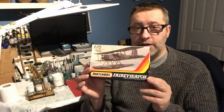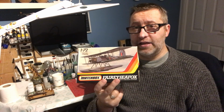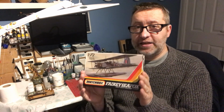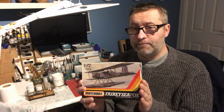Now, the other one we're going to have a look at today is this Fairey Seafox, and this one is totally mint, so much so that it was still in its cellophane wrapper up until a few minutes ago when I filmed the first impressions part of it, and we'll have a look inside together. The first people to have looked at this since it came out of the factory, and we'll do all that together.